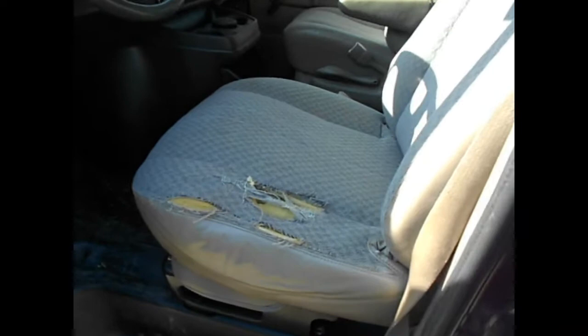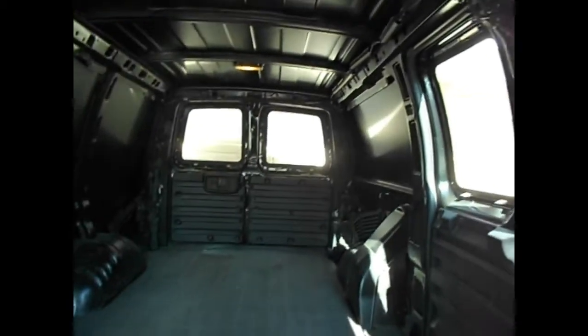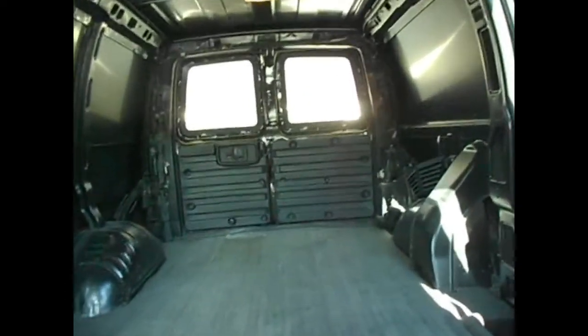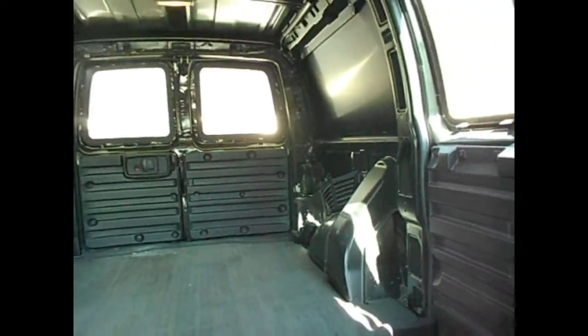The van has a seat problem here, so I'm going to take that down to Holtz Claws down at Francisco and get that fixed. And you can see it doesn't have anything in it. Now this van does have a rear heater in it. It was a flower delivery van, so she used it. You can see back there, it's got a rear heater. I don't know if we're going to keep that in there or not, but it is kind of cool.